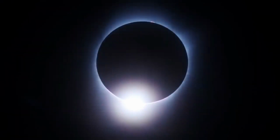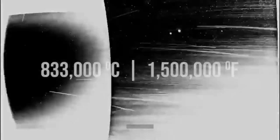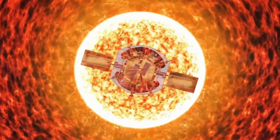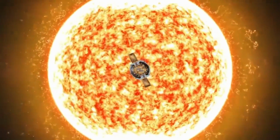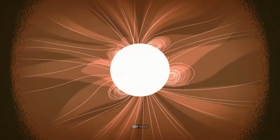This mission is a hot one, with speeds reaching up to 690,000 kilometers per hour, which is the equivalent to 0.064% of the speed of light. Yes, you heard that right. The Parker Solar Probe is the fastest object ever built.